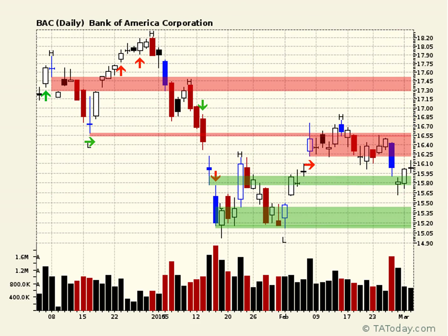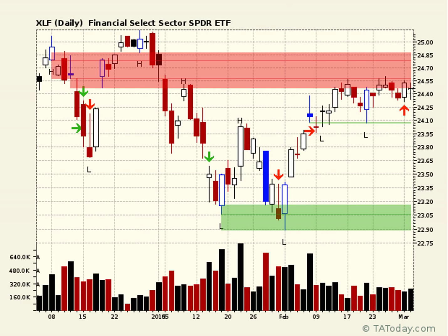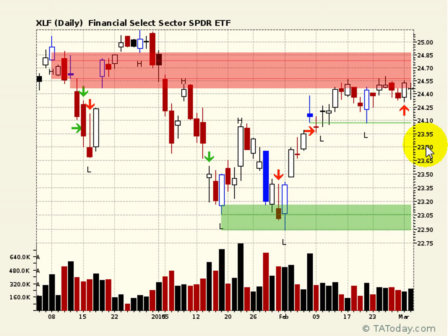So you can just kind of walk through them. You can say, okay, XLF looks pretty good. What's moving inside of it? And once you know that, you can decide, do you want to trade the sector or do you want to trade maybe the best stocks inside the sector? In this case, they're mixed. It might be best to trade the individual stocks inside of it. Of course, there's a little bit more risk with that, but sometimes that makes sense.